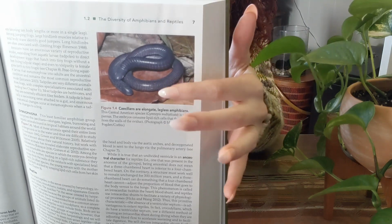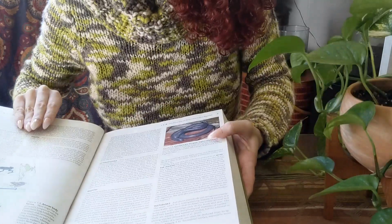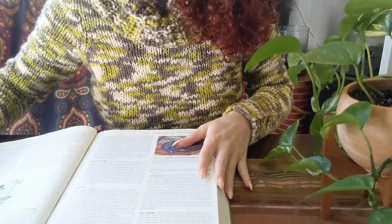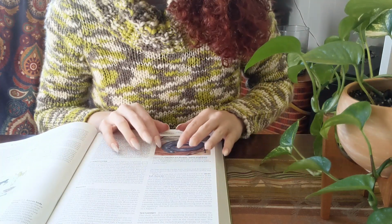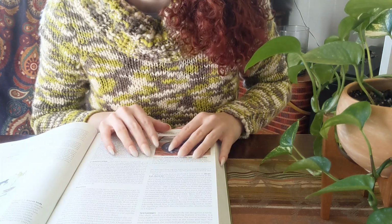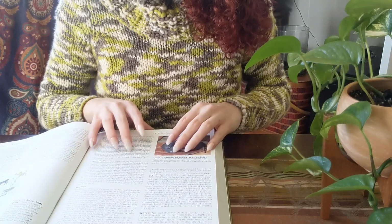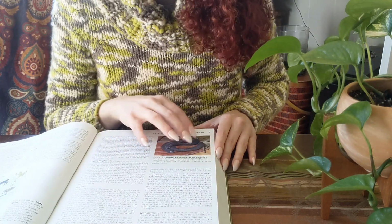They kind of look like giant worm snakes. To be honest, I don't know much about them compared to the rest of the herps in this book, but they're very secretive. I think they are mostly fossorial, which means that they live underground. So it's very rare to see them, but they are an amphibian.